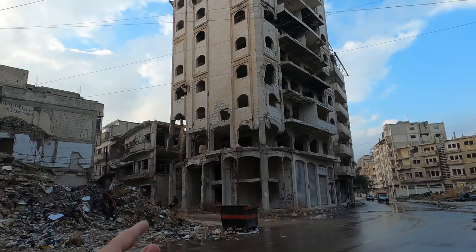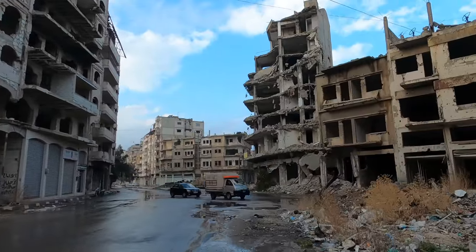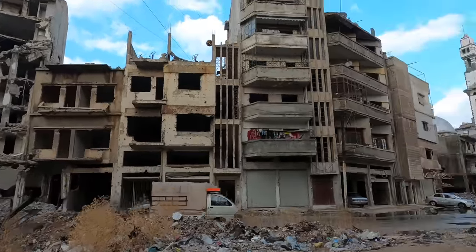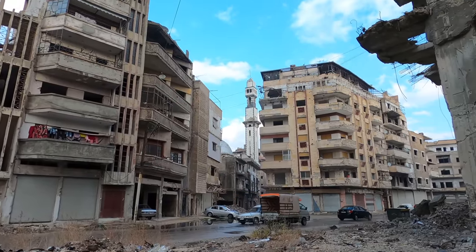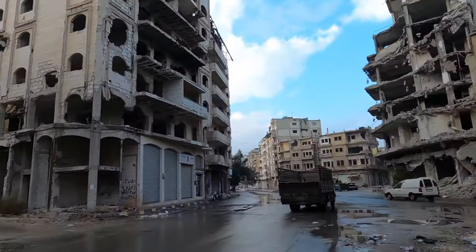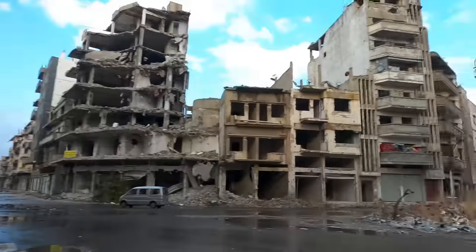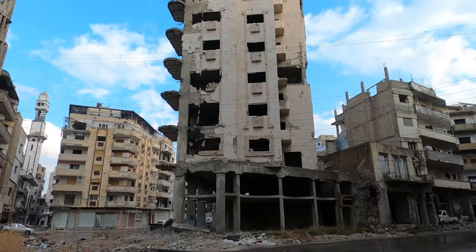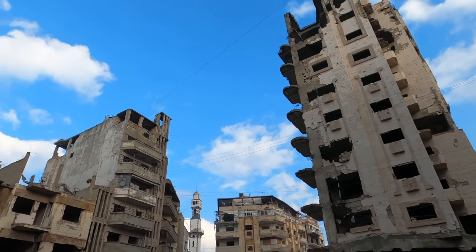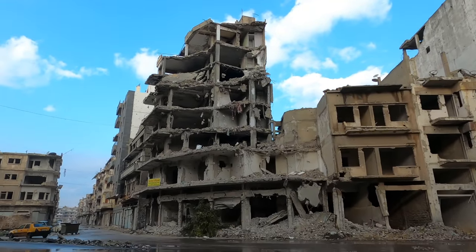And you can see one part of the building is already destroyed. There is nothing left. And then you can see also the mosque in the far distance. The minaret is also partially destroyed, which is crazy. This is what we see now. This is the leftovers from this crazy civil war of Syria. Look at this building. It's really insane. Let me go a little bit closer and show you.